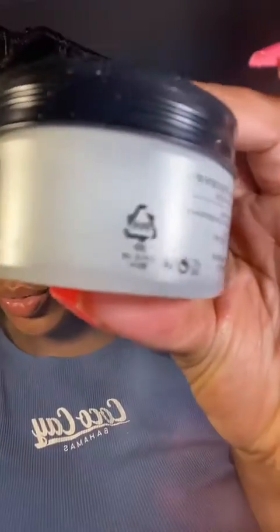This is the one I was really anticipating. Snail Mucin. It's 92% snail secretion. What? I'm imagining what the consistency would be like. You know, I had to just go ahead and crack it open. This is the packaging it came in. It had a twist off top, which was good. It even had a seal on it.